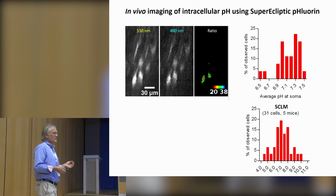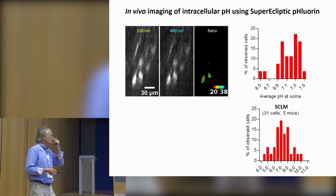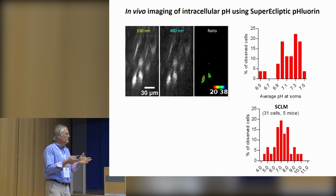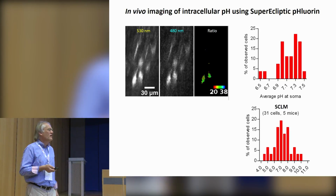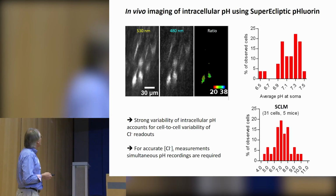So this is something I would have never expected, and I was very resistant initially to believe this, but I'm quite convinced that this is really the case, that neurons obviously seem to be present in vivo at vastly different pHs. Whether that is related to different activity levels or whatever, we don't know, but I think that would be something interesting to analyze further.